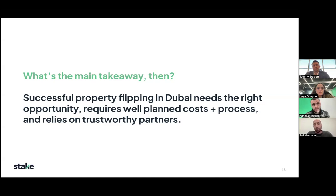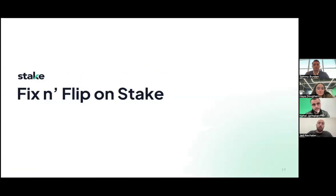And then you need to rely on trustworthy partners. More on that later, obviously, not just for sourcing the property, but for renovating it, for having the right design in place, and eventually selling it at the right time in the quickest time possible. And that's where we brought the strategy onto Stake, right? It took us a few years, but we wanted to perfect things.